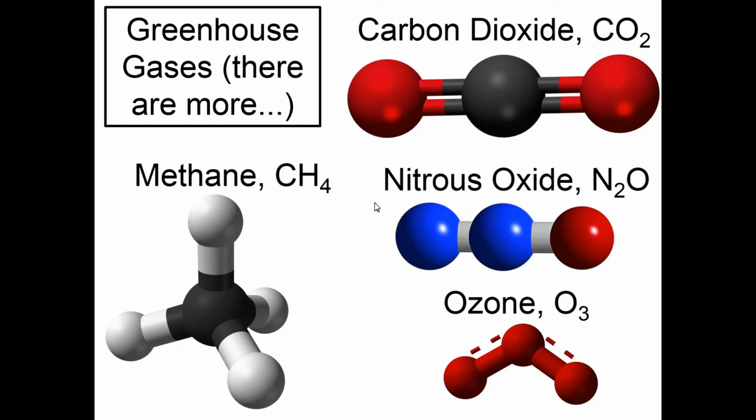Each of these molecules has a number of vibrations which absorb at characteristic wavelengths in the infrared part of the spectrum. For methane, which has 5 atoms, there are 9 possible vibrations, most of which are able to absorb infrared light. And a molecule of methane is about 25 times more potent as a greenhouse gas compared with CO2.